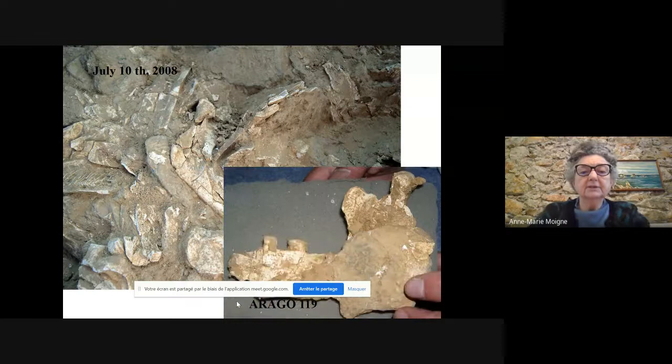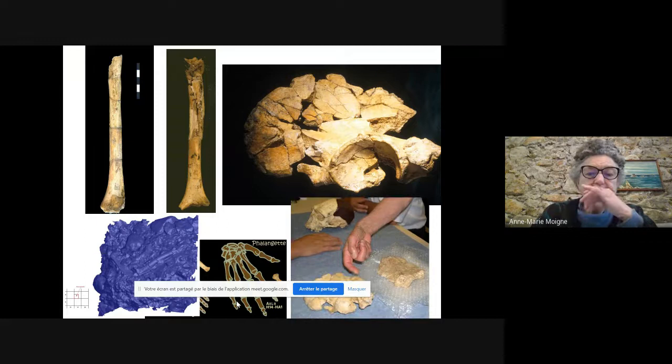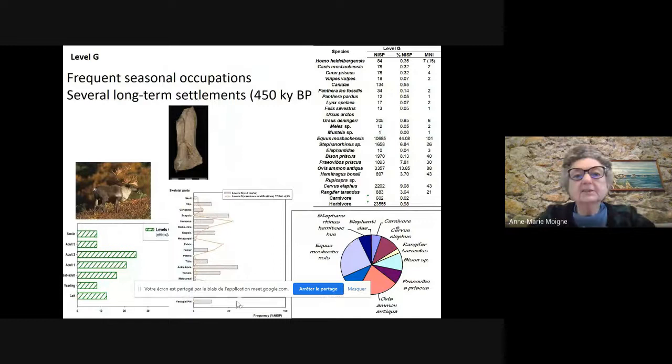Of course, for us, it's always a find, even if it's very recent, very often. But it's a find, and in this case we make a mud cast, and now, of course, 3D casts. So it means that we can work with the complete distribution of these human remains in the layers. Okay, coming back to the fauna.